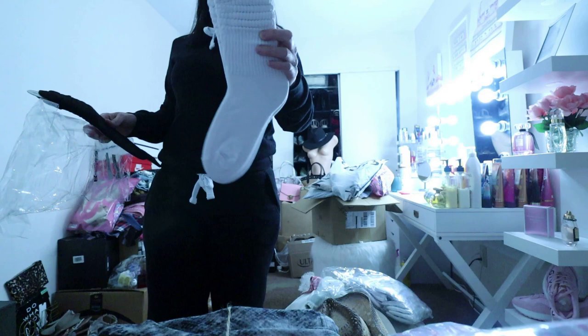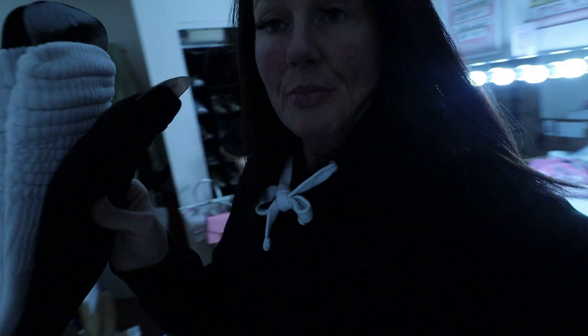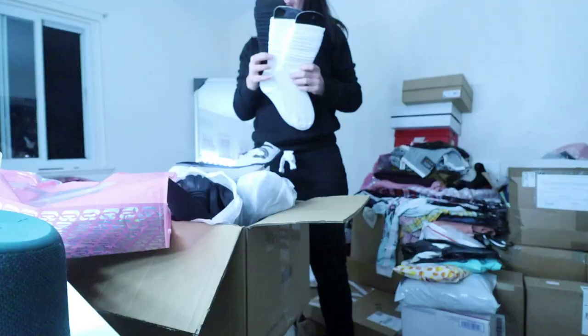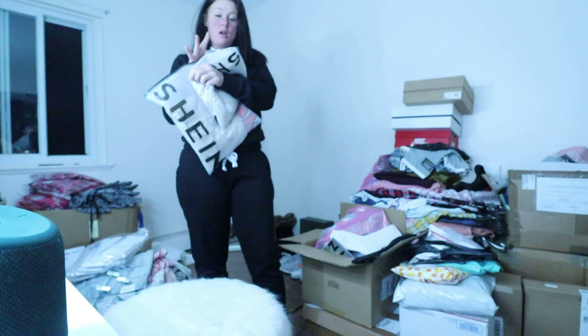Can y'all see? Hold on, because of my lighting, I want y'all to really appreciate these. These are so cute, and these are exactly what I have been looking for, literally forever. So I got these socks, but all right, I'm gonna go through and try these on. I'm gonna show you guys what I ordered. I'm gonna open them up first, and then go try them on.